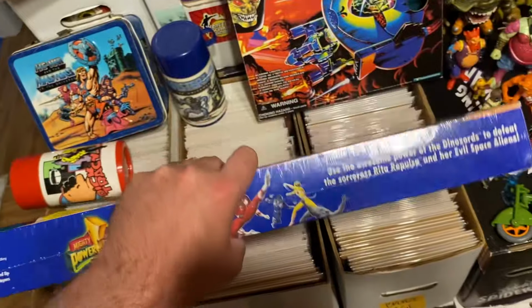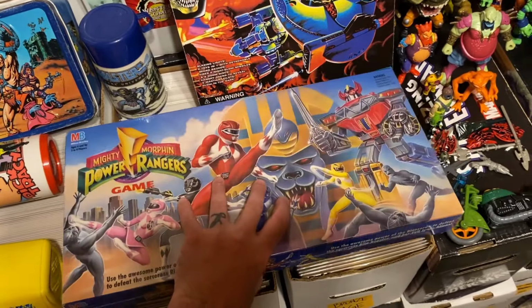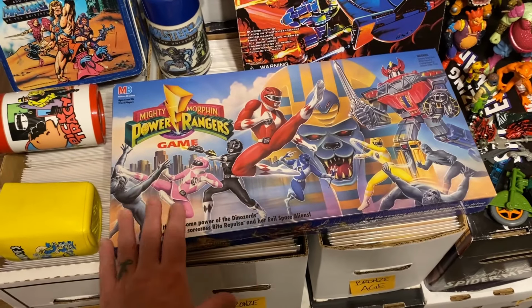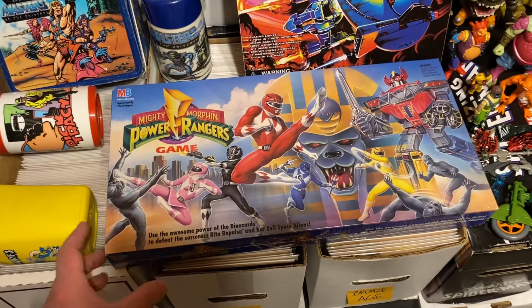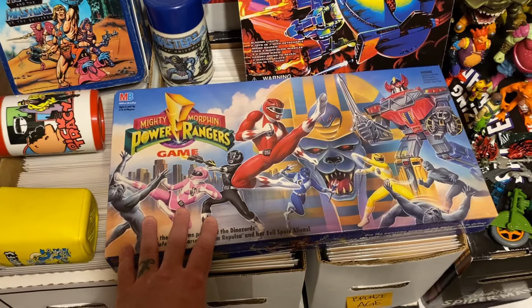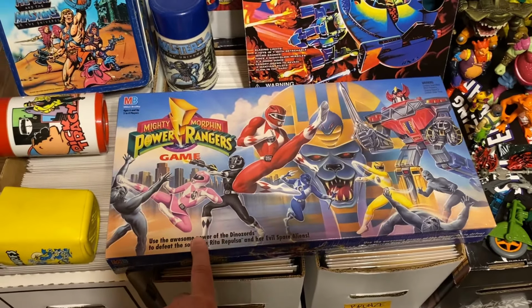It's sealed in the box. It's in really good condition. I saw them on eBay selling, not even as good condition as this. I saw another sealed one in a damaged box, but it was still sealed, selling for $60 or $70. And this one is mint, and I paid $20 for it. I thought that was so cool.